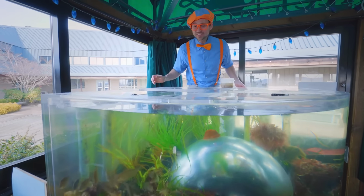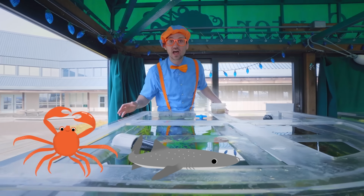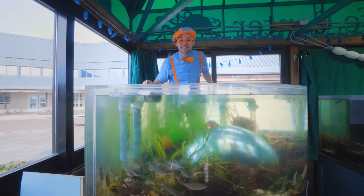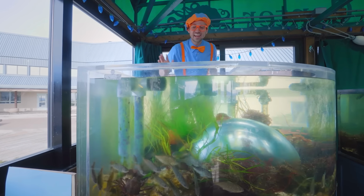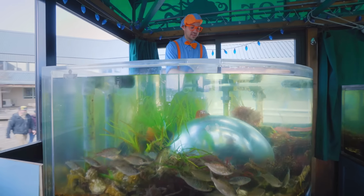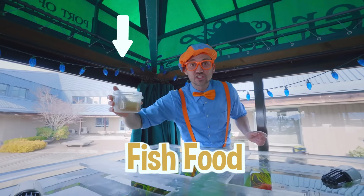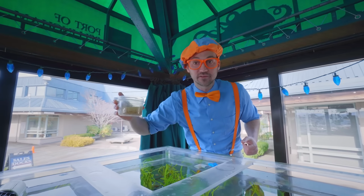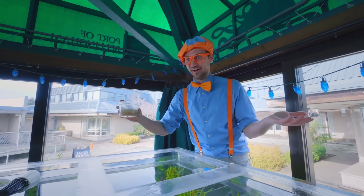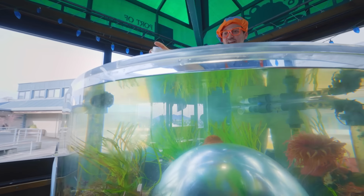Whoa, look at this tank. Looks like there's some crabs in here, some fish. There's a lot of cool things in here. A lot of seaweed. Oh, do you see all those fish down there? Hello, fish. Hey, are you hungry? Hey, check it out. Looks like I have some yummy food for these fish. This is actually nutrient-dense food for the fish. It's just like you and I eating vegetables, basically. Really good for us. All right, here you go, fish.